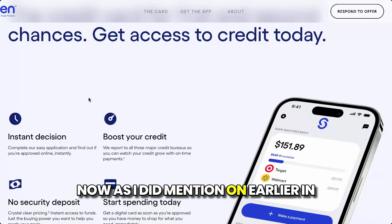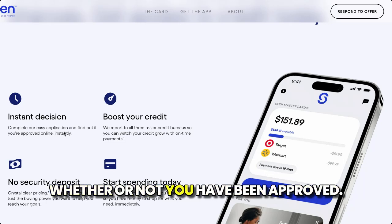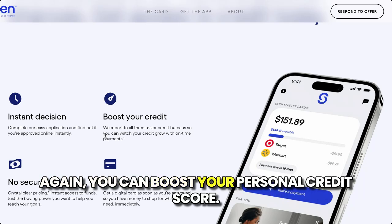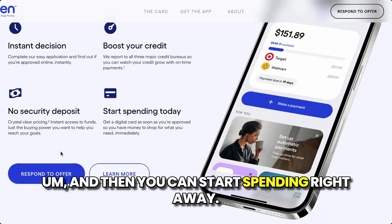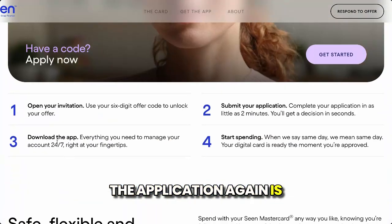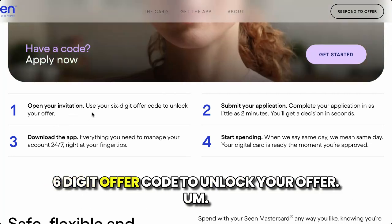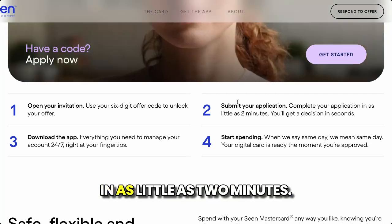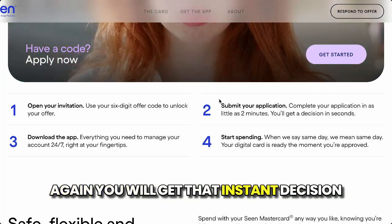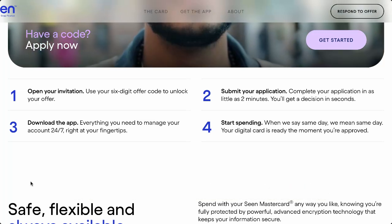Now, as I did mention earlier in this video, they do offer an instant decision on whether or not you have been approved. Again, you can boost your personal credit score. Also, there is no security deposit whatsoever, and you can start spending right away. The application, again, is very simple and straightforward. If you have an invitation, you will use your 6-digit offer code to unlock your offer, submit your application, and complete it in as little as 2 minutes. Again, you will get that instant decision, and you can also download their mobile app and start spending right away.